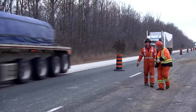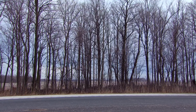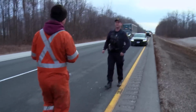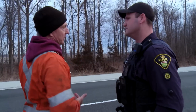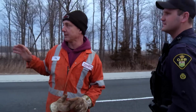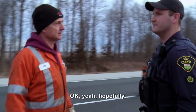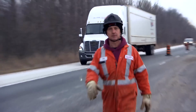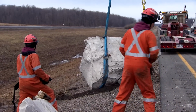But with heavy border traffic on the road, they just don't have space to work. Hey, how are you? Good, good. We're probably gonna have to bump this over a little bit more because I need enough room for the rotator and the float to squeeze in beside me. Hopefully they knock it down a notch. Okay. You've always got to be aware. You've always got traffic flowing at you, especially when you're working in that center median. Tapering off an even longer section of the highway, Gary and Colin will need to work faster.